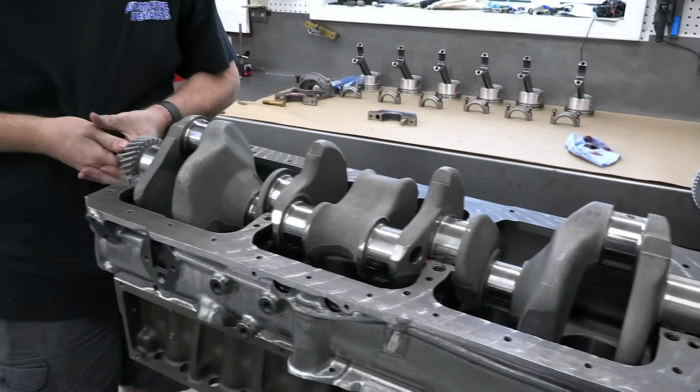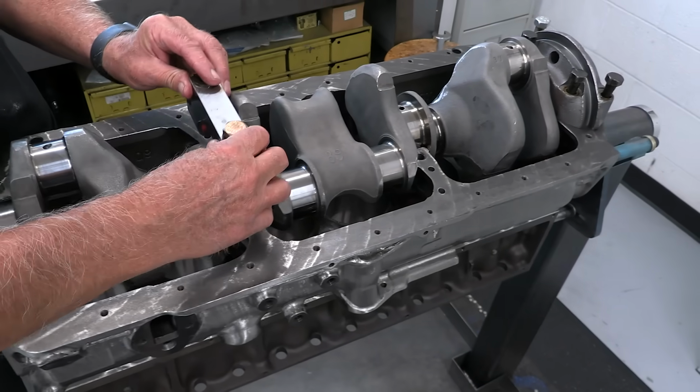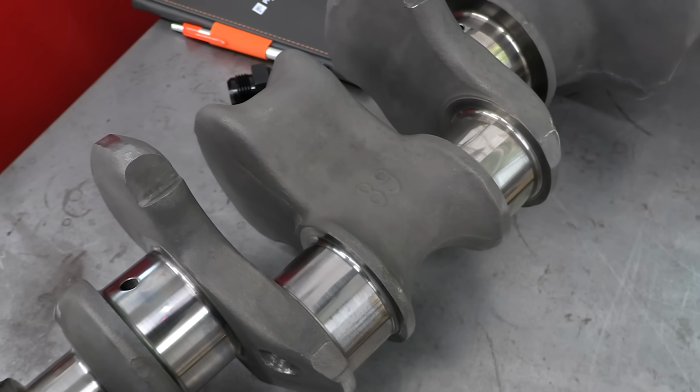While Shaft Tech had the crank for turning, they also nitrided it to harden the journals and make them more resistant against wear. And by the way, check out that big old chunk of iron for the center counterbalance. Thankfully, that's something you don't see in modern engines anymore.